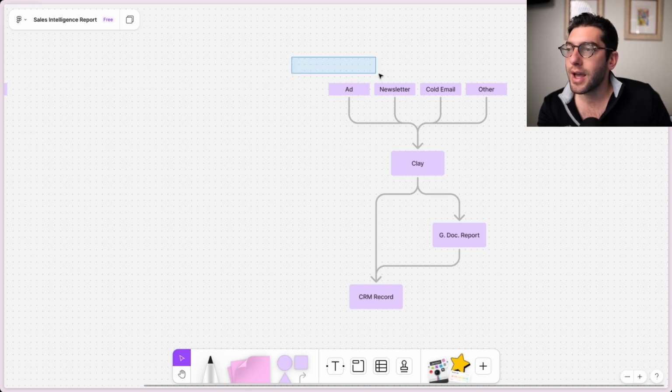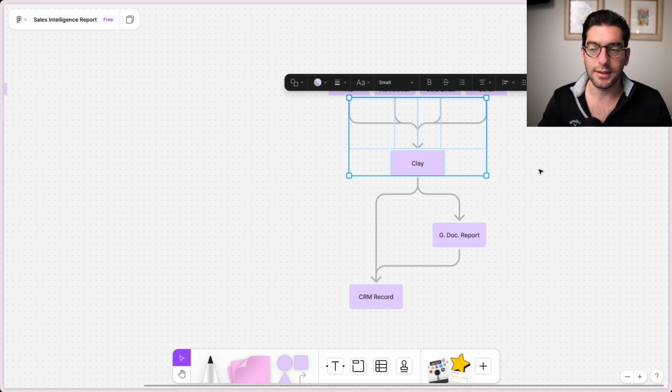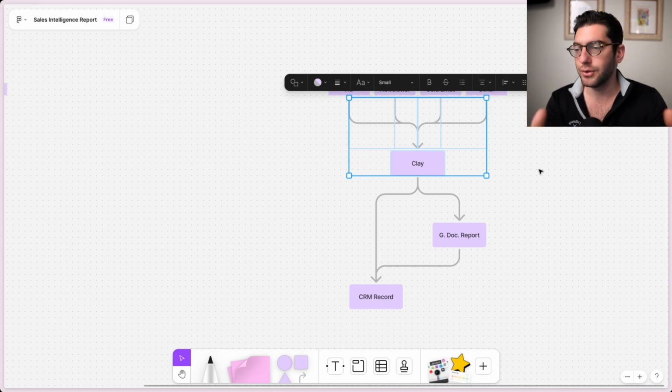We're going to show you how you could take these, push them into Clay, and automate a whole bunch of different research tasks about the ads that they're running, a competitor analysis, the industries, all this different stuff I'm going to jump into in a moment.